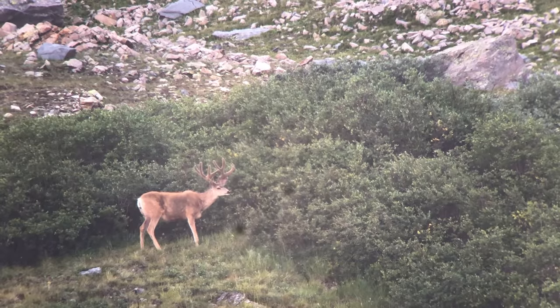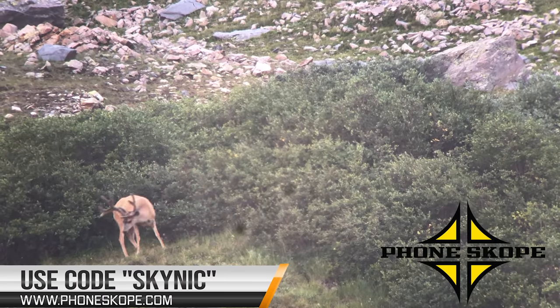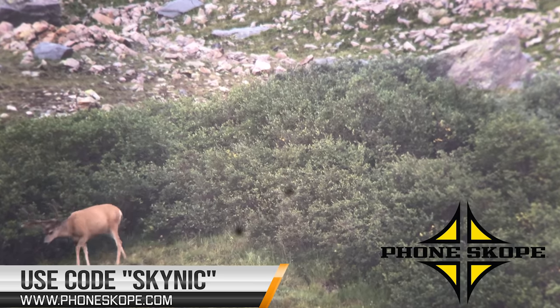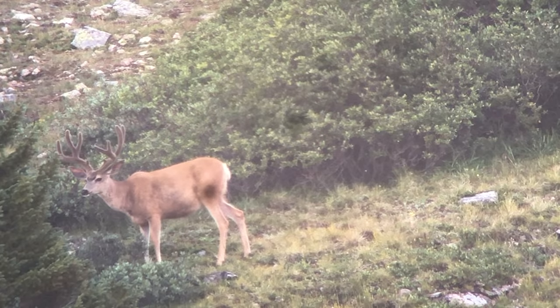He's a cool buck. That first buck was a lot bigger. Really? In the other basin, yeah. Yeah, this one doesn't look like he's too old.